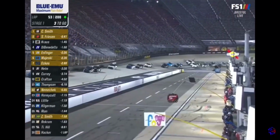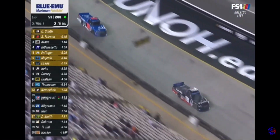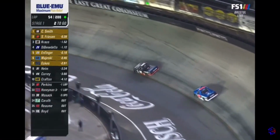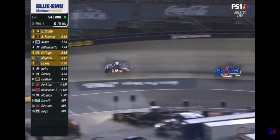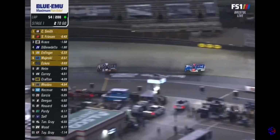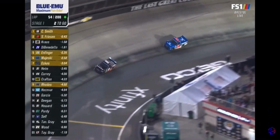Chandler Smith continues to lead the way, coming to 2 to go. 2 laps left here in stage 1. Stewart Friesen really showed good speed in practice, and he's right there closing the gap on Chandler Smith. Look how Smith's eating up that bottom. I love looking at that.